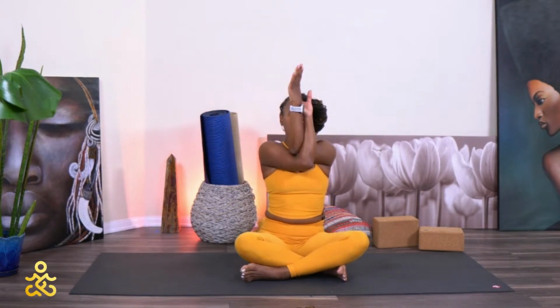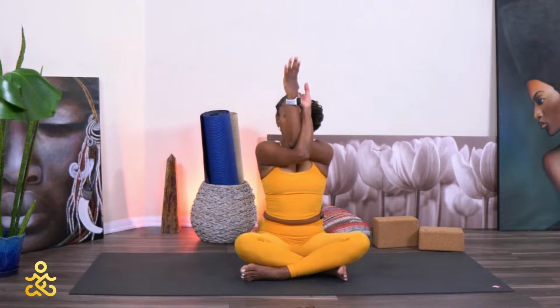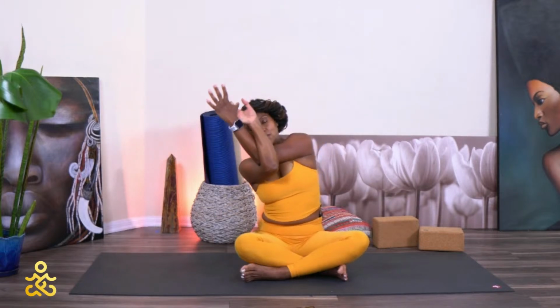Stay with me. Inhale, arms up. And then bend your elbows. This time bring your right arm forward first. Stack your left elbow on top. Single or double wrap. And now circles going to the left.